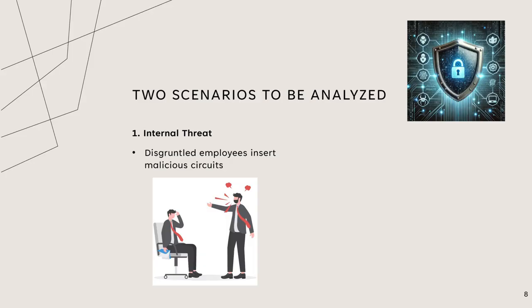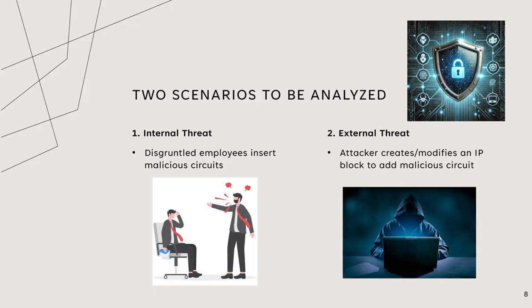The second threat to be analyzed here is external. So an attacker can create a new IP or modify an IP block to add a malicious circuit. An IP block in this scenario is an intellectual property block. So typically what happens when circuits are being made is a lot of these engineers take stuff from the internet to try and mesh things together to make it easier to make and more efficient. However, sometimes we can't trust these IP blocks.